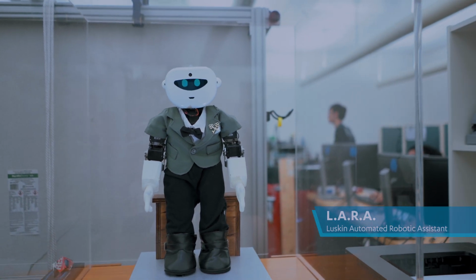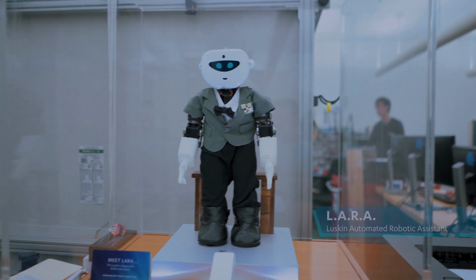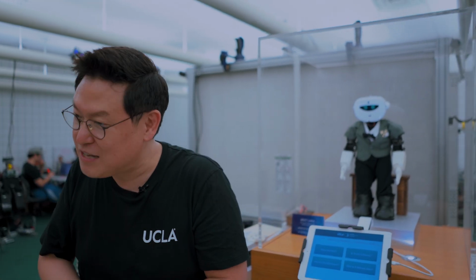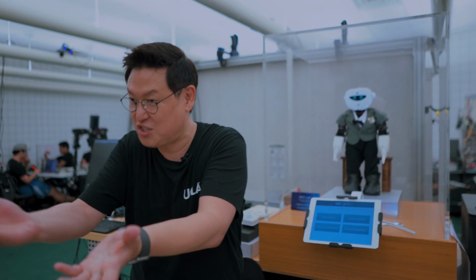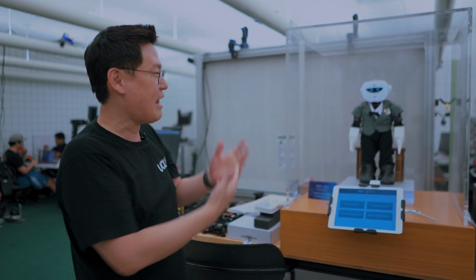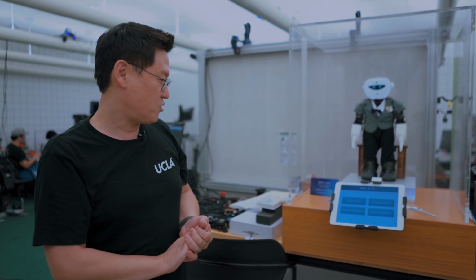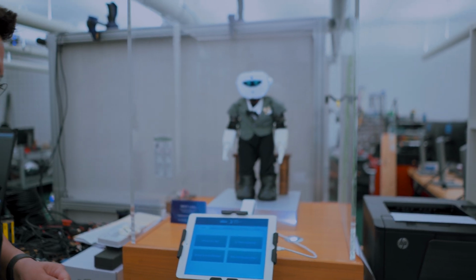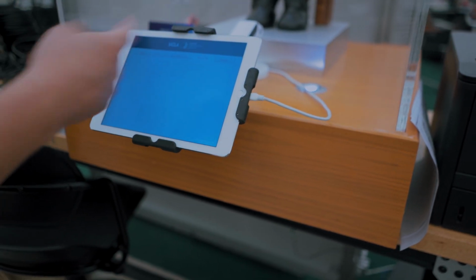This robot is actually permanently at the lobby of the Luskin Center. Of course, we're fixing it so it's here, but in probably a month, if you go back to the lobby, you'll see Lara. This is a robotic platform to do many different types of research, but it's actually a concierge. If you have questions, you can ask the robot, and Lara will answer questions. At this point, we have pre-programmed questions, for example, about me, if you're curious about the robot.